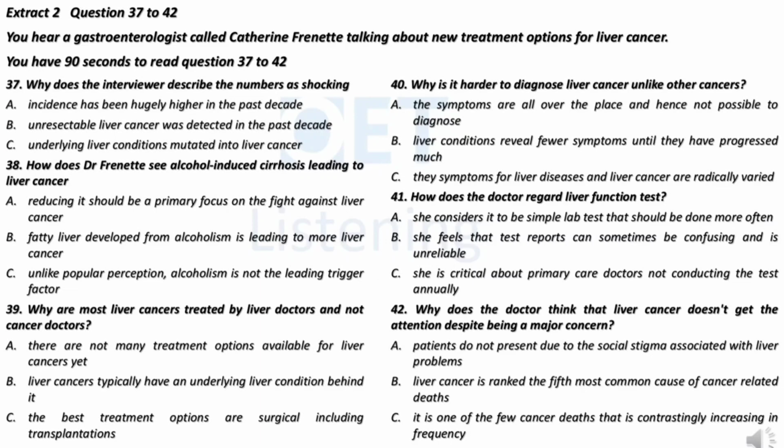And I would imagine, as we see with other cancers, the reason it's being diagnosed so late is because the symptoms are kind of all over the place. So let's talk about the symptoms and what those typically are for both liver disease and liver cancer.